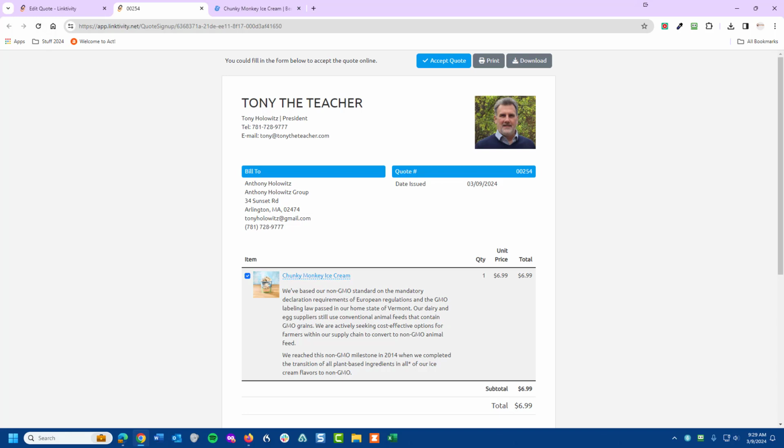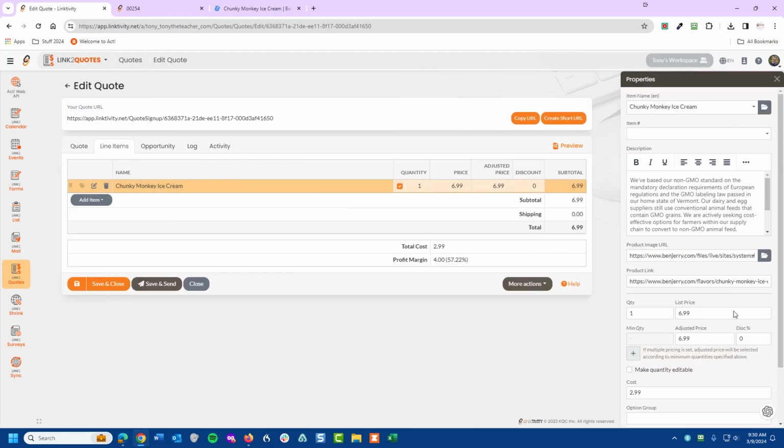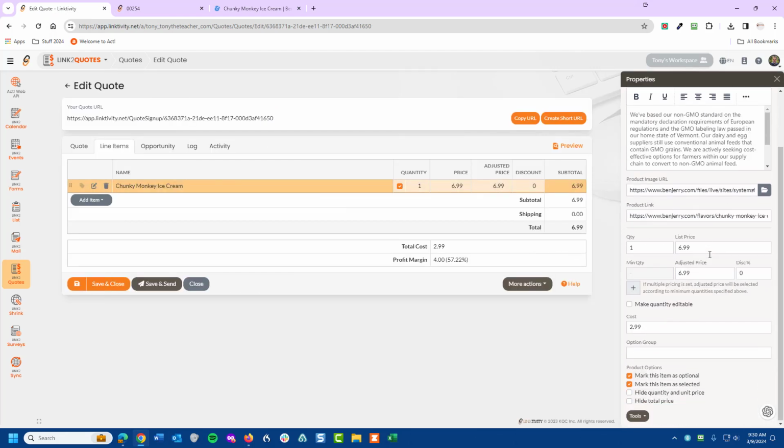Now, one of the things I want you to notice is this right now is not editable. In other words, it only put the quantity as one. So it's assuming I'm just going to order one. So let's go back to the quote real quick. Let's go back to this item, and when I click on it, this dialog box opens up over on the right-hand side. See right here where it says Make Quantity Editable. I'm going to click on that.